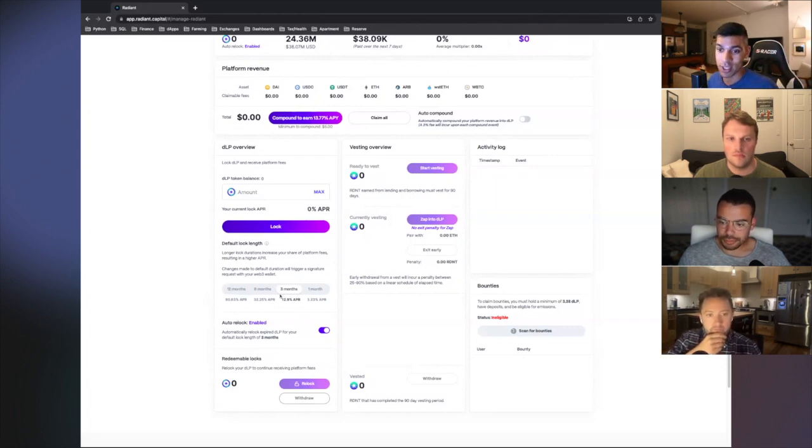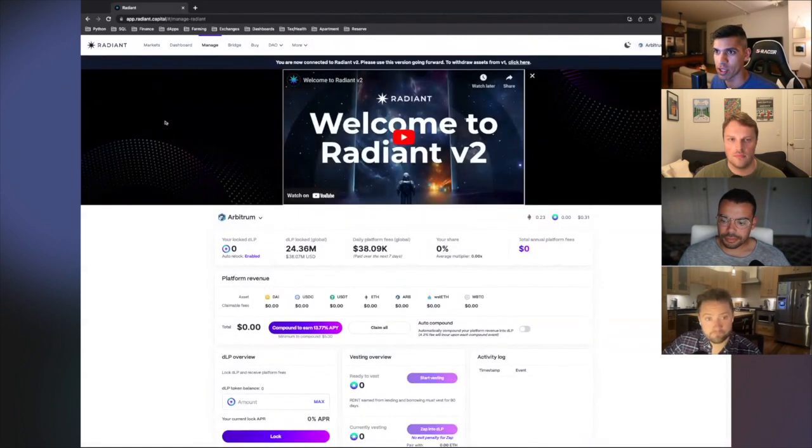What they've also done is the longer you lock your liquidity tokens for, the higher emissions you're set to get and the bigger yield boost. Yet another way that they're really trying to align the incentives in the entire ecosystem. Yeah, so that's a quick rundown of Radiant.